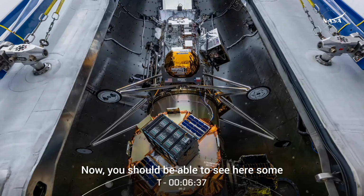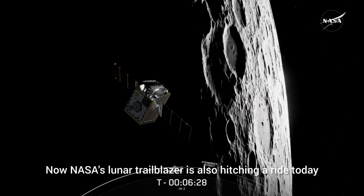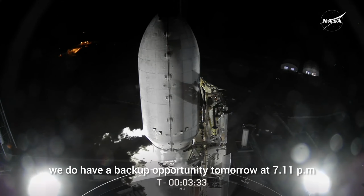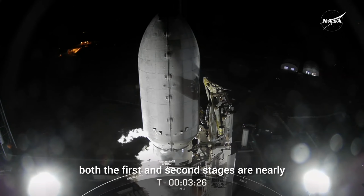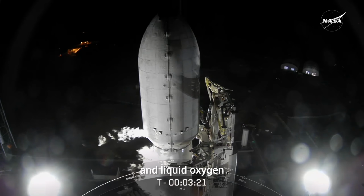Now, you should be able to see here some of today's rideshare payloads on the stack there, just below the Athena lander. Now, NASA's Lunar Trailblazer is also hitching a ride today, and we'll learn more about that later in the webcast. And if for any reason we do not launch today, we do have a backup opportunity tomorrow at 7:11 p.m. Eastern Time. At this point in the countdown, both the first and second stages are nearly fully loaded with 1 million pounds of kerosene fuel and liquid oxygen.